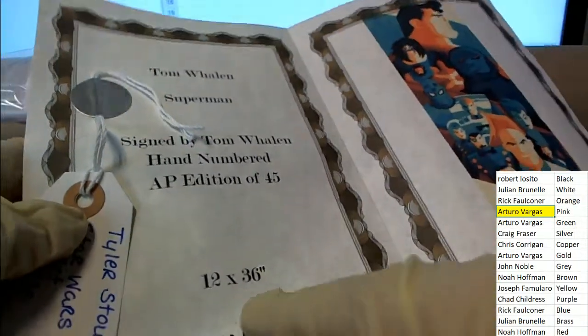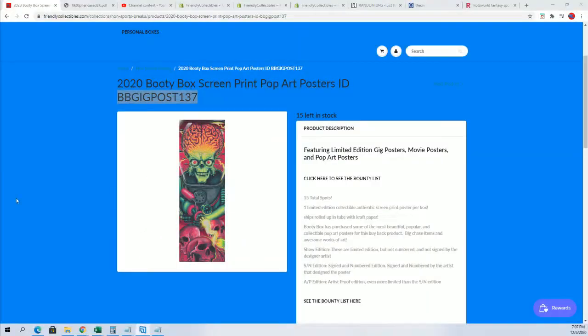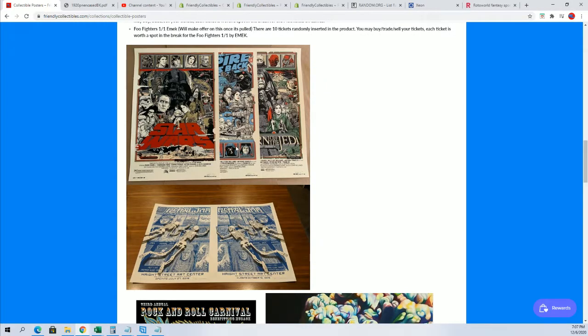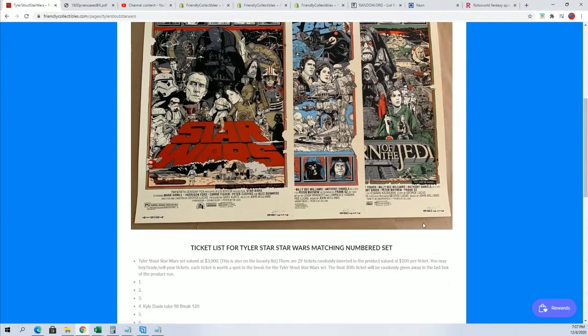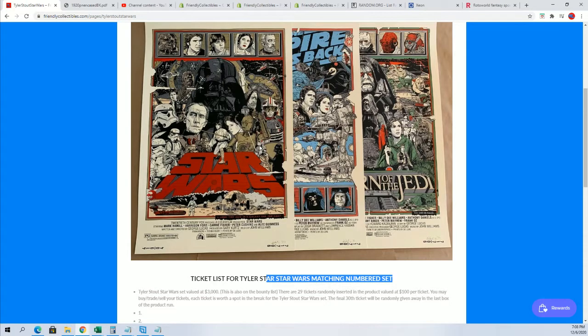And we can take a look at that right now really quick. If you're unfamiliar or haven't seen this, this is the Tyler Stout Star Wars set that Arturo is qualified for. Right here, that's what it looks like, and you can actually see it better right here. And so you're going to be in there at number 23, in the 23rd entry. So good luck winning the set. You've got a great chance at hitting certainly a big item there still from the break. So good luck in that, Arturo, and congratulations. All right.